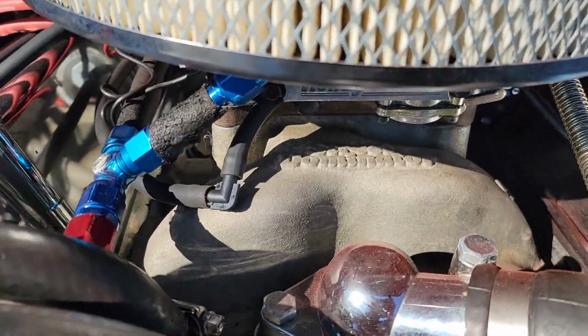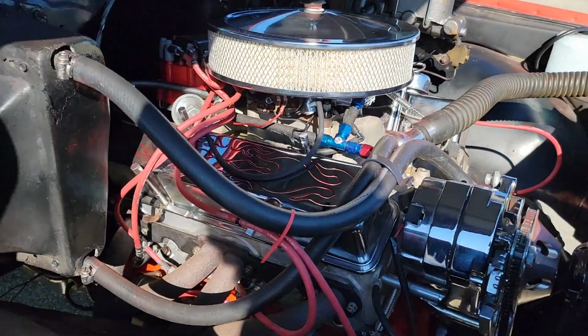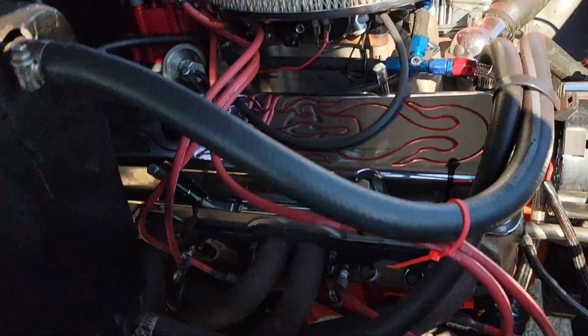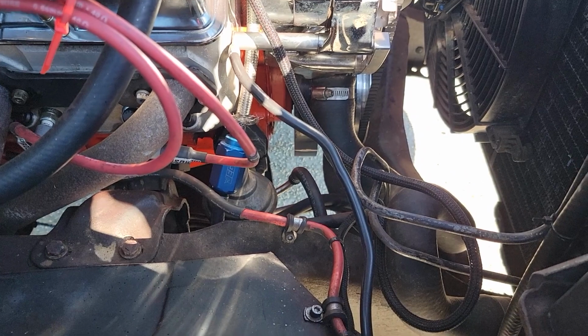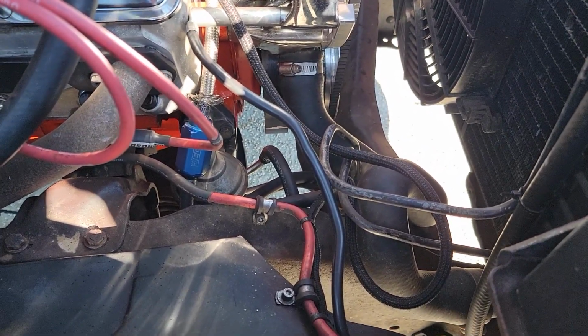This is a Street Dominator, Holley 650 electric choke double pumper. Electronic ignition. Looks like new wires, new plugs, new mini starter down there. Manual or electric fuel pump.